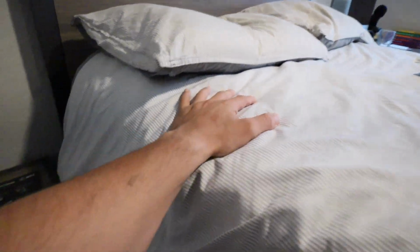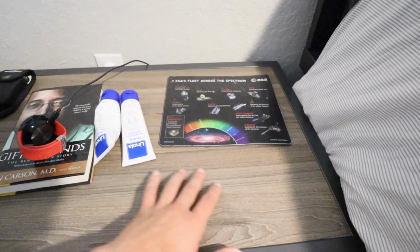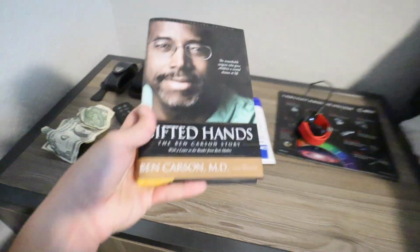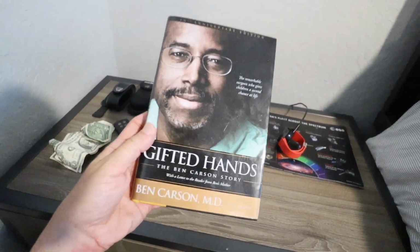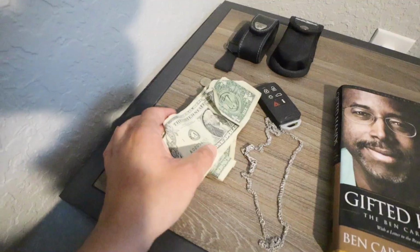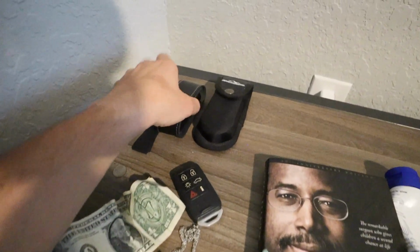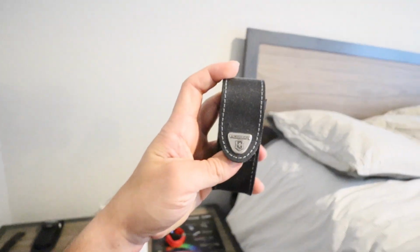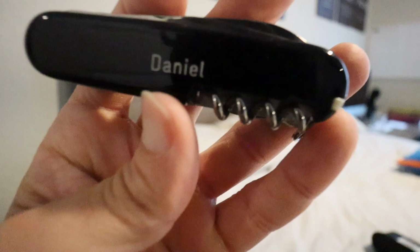Right next to my bed where I sleep, I have one of my cabinets right here. I have this thing here, which is where I put my water so that it doesn't wet the surface. I have my watch, which is currently charging. I also have this book, which honestly I have not really read because I've been busy studying for the MCAT, but it's by Ben Carson. It was recommended to me by a doctor that I worked with. I have some money, some ice, and then I think this is actually a pocket knife. Yeah, so this is a pocket knife that my mom got for me. I think it has my name on it. Let me check really quick. So yes, this is a pocket knife with my name on it.